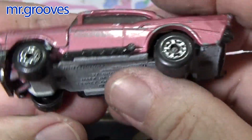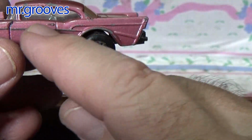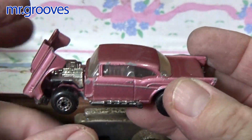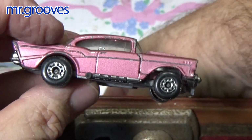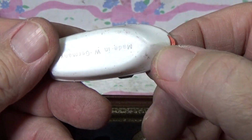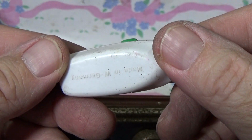'57 Chevy from Matchbox. That's the name. I looked to see if it had like a special '57 Chevy Bel Air or something. Opening feature. They use this model for many years, as a matter of fact. I don't have a lot of samples, but I do have some. Well, this one made in West Germany.